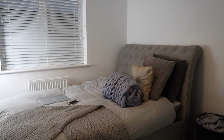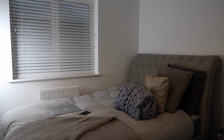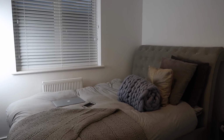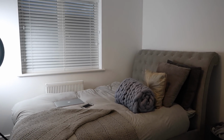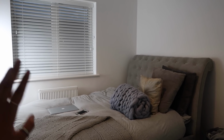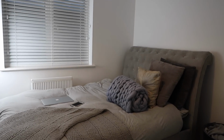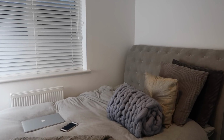So this at the moment is just a little bit temporary for my filming background, but I am going to go to like HomeSense and Primark Home, which are meant to be really good at the moment. So I'm gonna head into those stores and see if I can find some really nice things to kind of put on this area and make it look nice for the background. Like I say, please ignore the ring light. It's just to kind of brighten up the room a little bit. But yeah, this is what it is looking like over here.